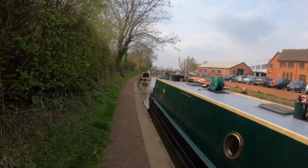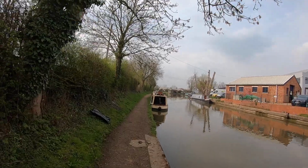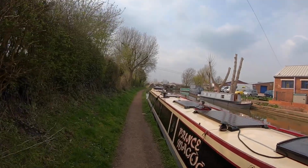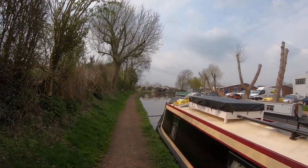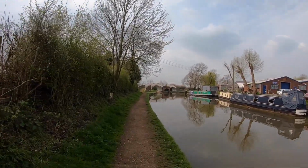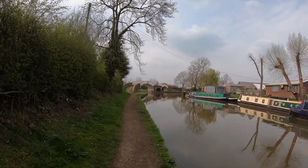Let's go in the opposite way from the boat now, walking towards the actual Braunston Junction, where the Grand Union meets the, I want to say Oxford. I think it's the Oxford. Braunston is known for its 3 iron bridges. These 2 right at the junction, and the one further back which I have filmed at the marina.